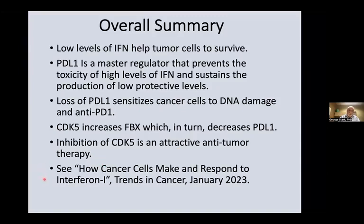A lot of the information that I've told you about is now published in a review that I and my colleagues have recently put into Trends in Cancer just this month. And if you want to look at a lot more of the information and relevant references from many other labs that have contributed to this story, you can refer to this review. And Balaji, I will stop here, and I think there's plenty of time for questions and discussion.